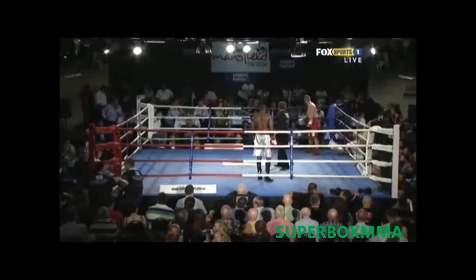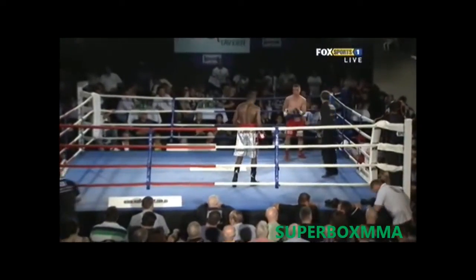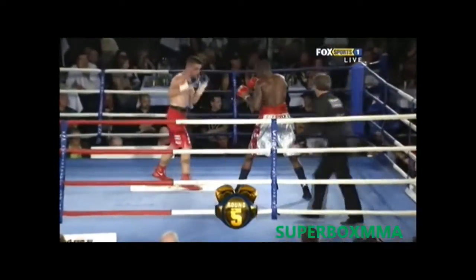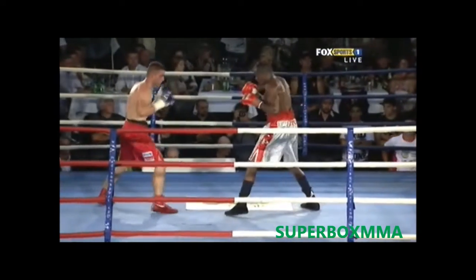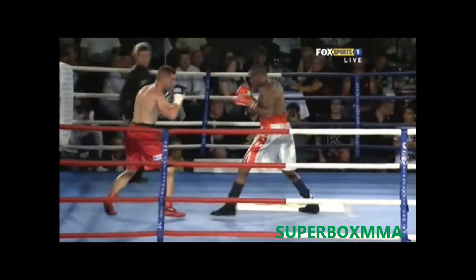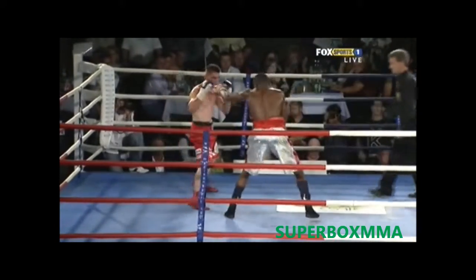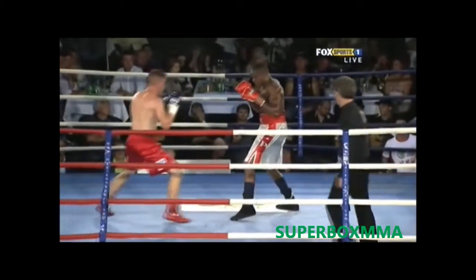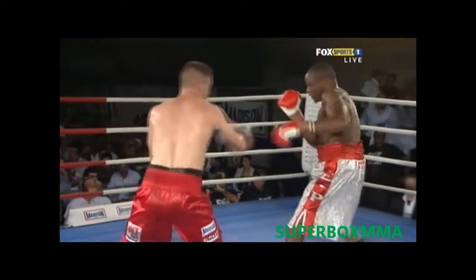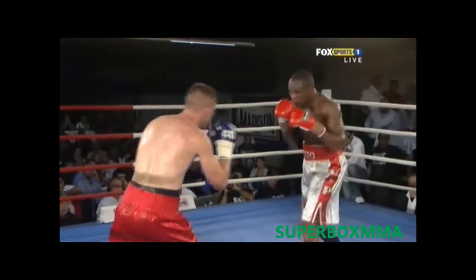Feet tangling, it's no surprise. The feet, when it's a right hander against a left hander, always come together. I noticed when I had a fight against Jamie Pittman, in the first 10 seconds of the fight, he stood on my foot and I didn't know what was happening. And then, not saying that was the excuse, but I didn't know what I was doing.